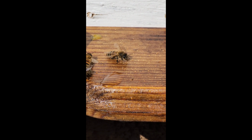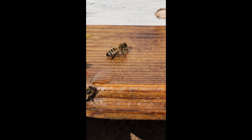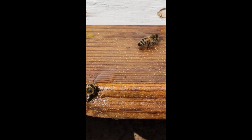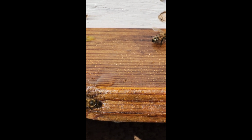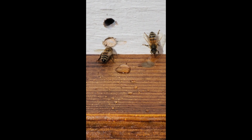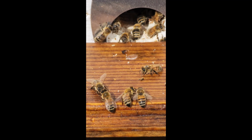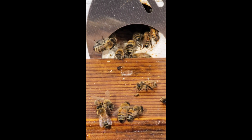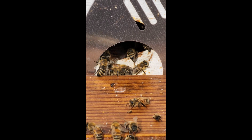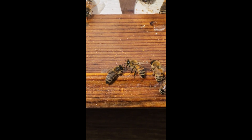where a little earlier on I placed a number of spray shots with my sugar water bottle, which is 1-to-1 water and syrup, and you can see the tiny little specks as well as a few larger globs, and they're definitely starting to feed on that. Getting some energy back. Also grooming each other.